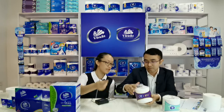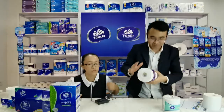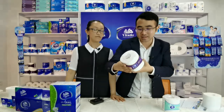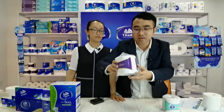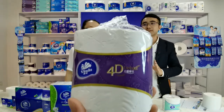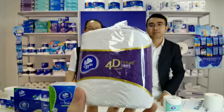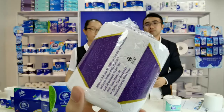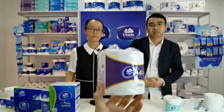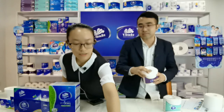First of all, maybe we test the weight first. Oh, maybe we show the package first, because the package is very nice. I like this package very much. You can see the package is marked 4D D-less. Remember, it is D-less. Some customers may prefer the D-less product. And then we test the weight first.